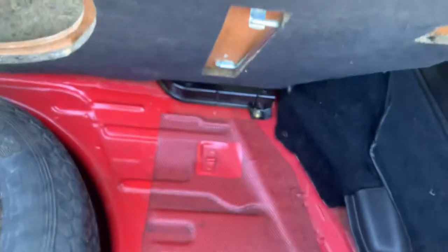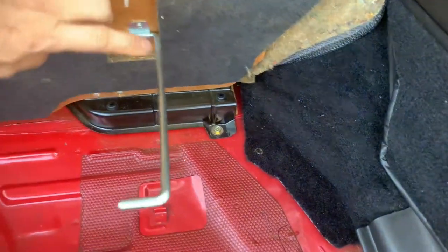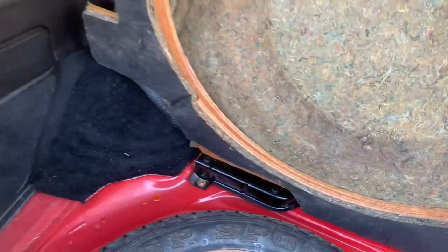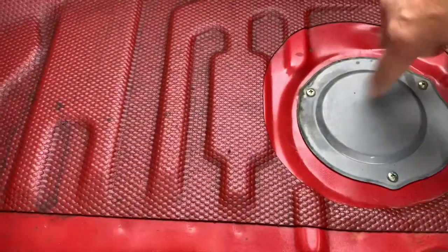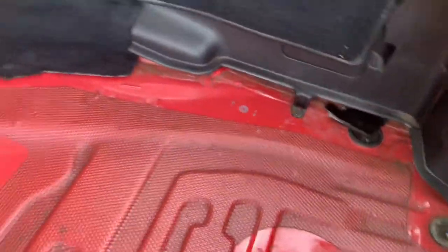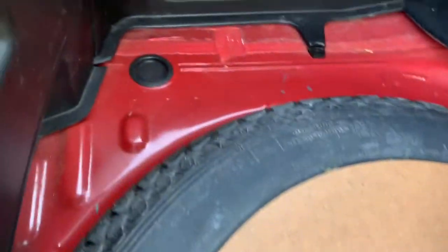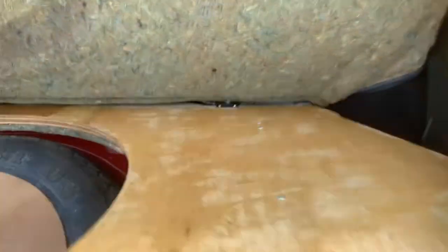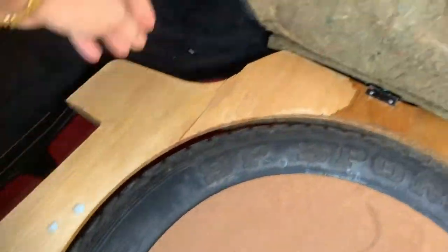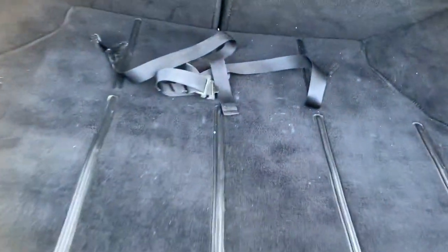Nice. Wow, this piece of wood still here in very good condition. Look at that, like fiber pattern. Fuel tank. The trunk still look very nice. No rust. This strap.